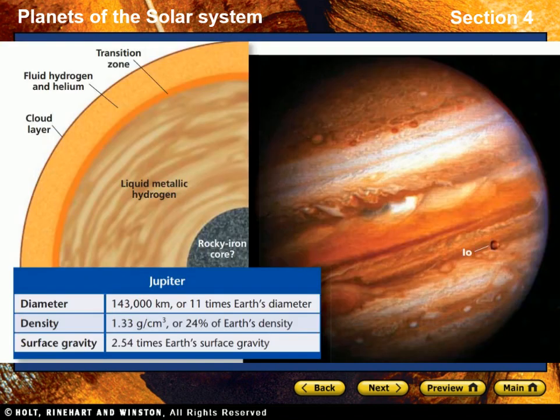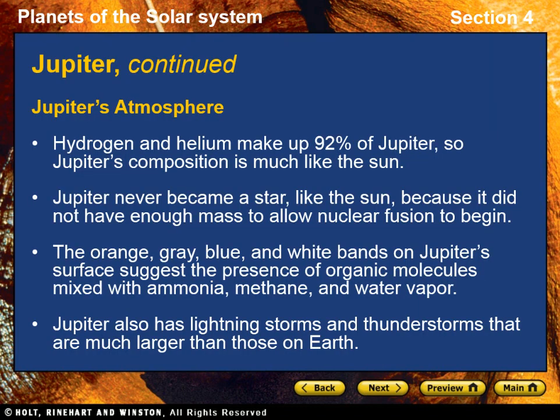The alternating light and dark bands on its surface make Jupiter unique in our solar system. Orange, gray, blue, and white bands spread out parallel to the equator. The colors suggest the presence of organic molecules mixed with ammonia, methane, and water vapor. Jupiter's rapid rotation causes these gases to swirl around the planet and form the bands.